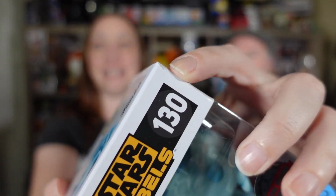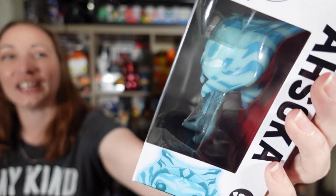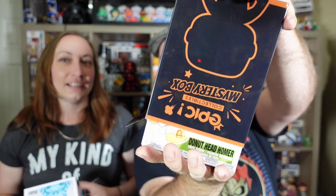This is what we mean. It's the tiniest bit of damage right there. But that means they take care of their pops. Yeah, they do. They know. Dude, I'm sorry. One more look. Look how cool she is. Her lightsabers are like transparent. It is so cool. I'm going to take her out of the box and get a picture of her. I'll put her back. But all right, let's see what I can get out of this.